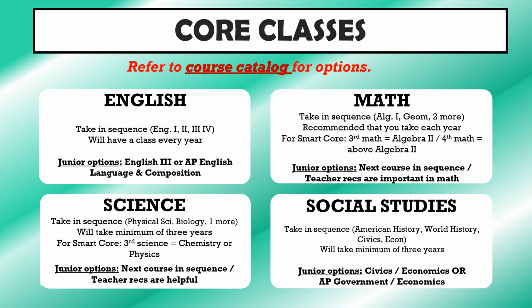For math, it's the next course in sequence. And depending on what math you're in, like if you're in Algebra 2 right now, then you've got several options that you can choose from, and you'll talk to your teacher and get recommendations for those. If you're in geometry right now, then your next math would be either Algebra 2 or there's a new course called Technical Math. For science, those are also in sequence, so get your teacher recommendations for science.